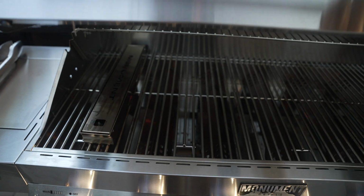It performed really well. Everything that I threw at it was great. It tasted wonderful, and I feel like I have something that's gonna last for a long time. So overall, I'm really happy with this grill. And honestly, you really can't go wrong. And one lucky viewer is gonna have the opportunity to win for themselves.